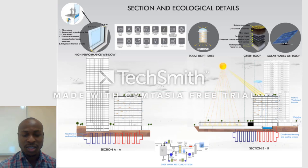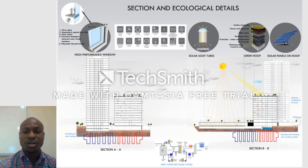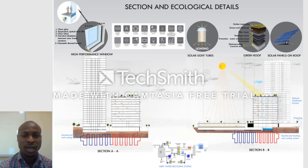There's the geothermal heating and cooling system, like I've shown on this sheet, which helps for heating and cooling of the building. There's gray water collection, which is collected from roofs of buildings and stored in water tanks in the basement for reuse. Some of this water is used for watering the landscape of the site, while the rest is reused for flushing in the building. Materials used on the exteriors are eco-friendly materials.